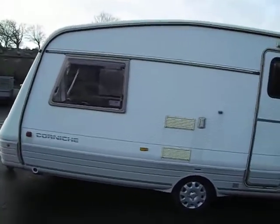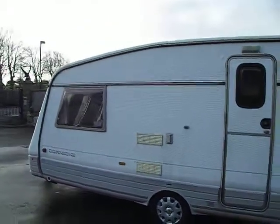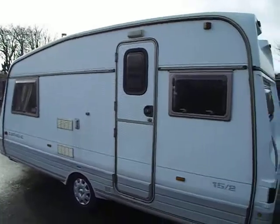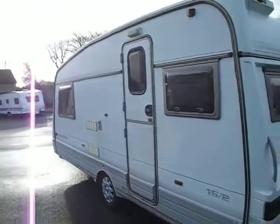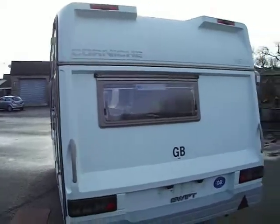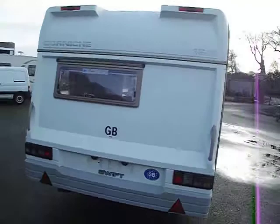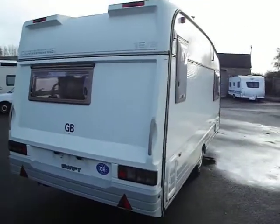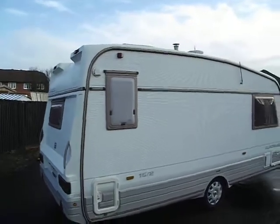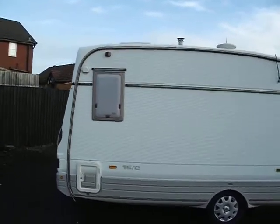Our lads have just tested it, and everything is working just the way that it should do. The outside lights, the brakes, the bearings, all the towage is working just as it should do. The inside, we've tested the heating system, the water system, hot and cold, the fridge, the cooker, the oven, the grill, the shower, the lights, everything's working just the way that it should do also.